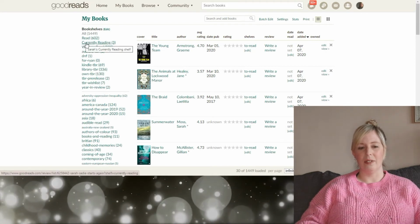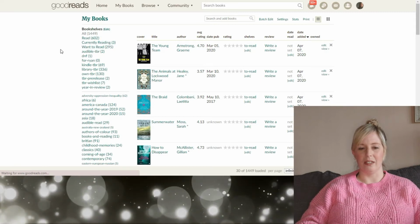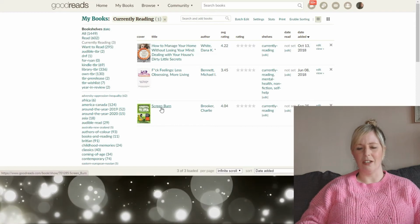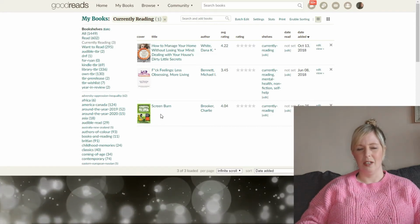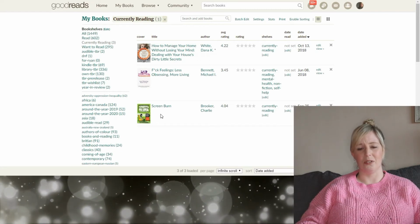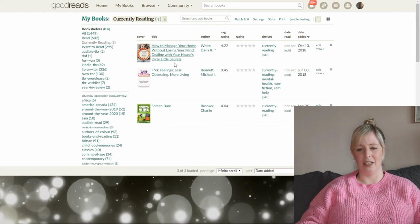We'll ignore the currently reading shelf because I don't tend to use that. There's some books here that I've been festering on for a long time. Screenburn I read, I hadn't finished it, but I was pregnant with my middle son and he is 7.5 now, so you can tell how little attention I pay to this shelf.